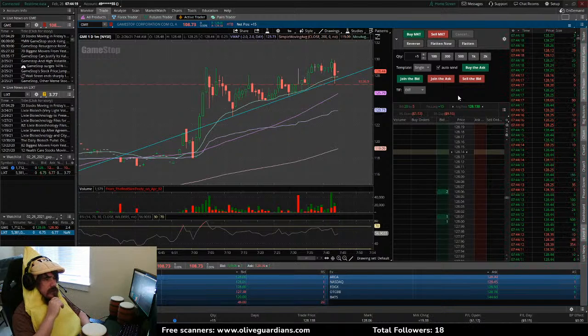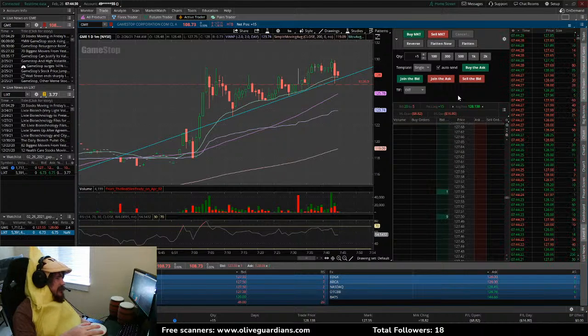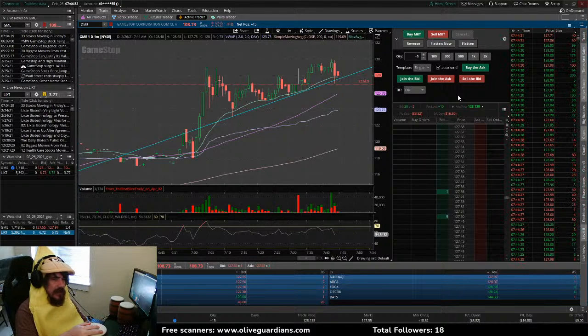And the spreads are pretty big this morning. So, yeah, the fills I got on this dip are not spectacular. Dip to 126 or 127, and I got filled at like 128 as I was buying down into it. Not great.